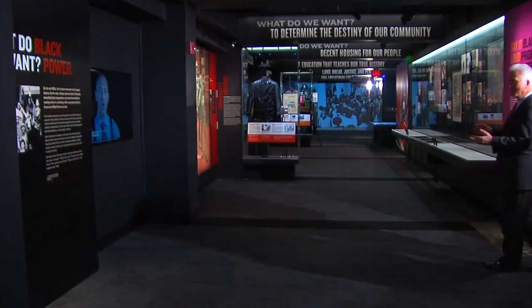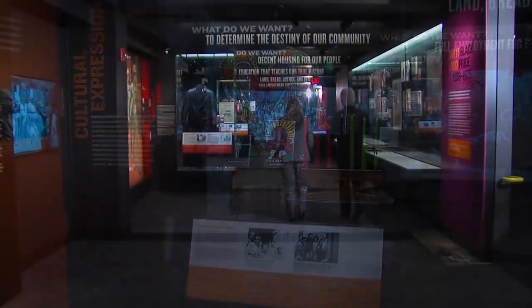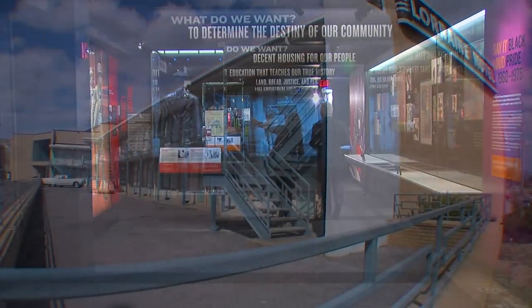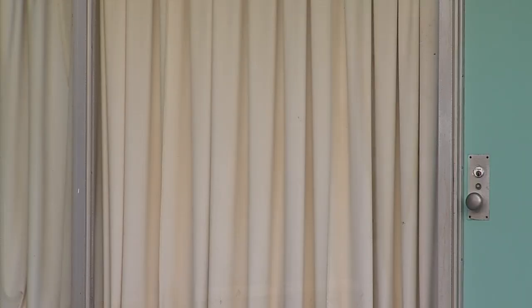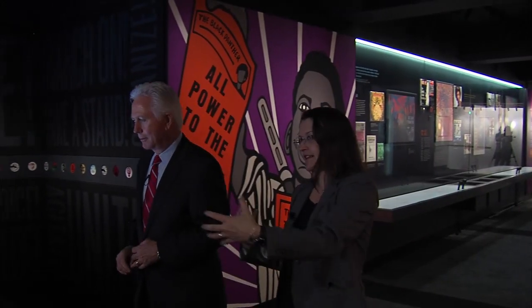You had a lot of construction challenges in building this. Yes. We're stepping into the Black Power, Black Empowerment area, which kind of looks like a time tunnel. So tell me what this space was. This is actually, we are within the original Lorraine Motel, where the original motel rooms were. Just on the other side of these exhibits is the facade, the historic facade of the Lorraine Motel. So when we see the doors and we see the curtains over the windows, we're right inside the back of that. This gave us more room to interpret the years 1965 to 68, where a lot of changes were happening.